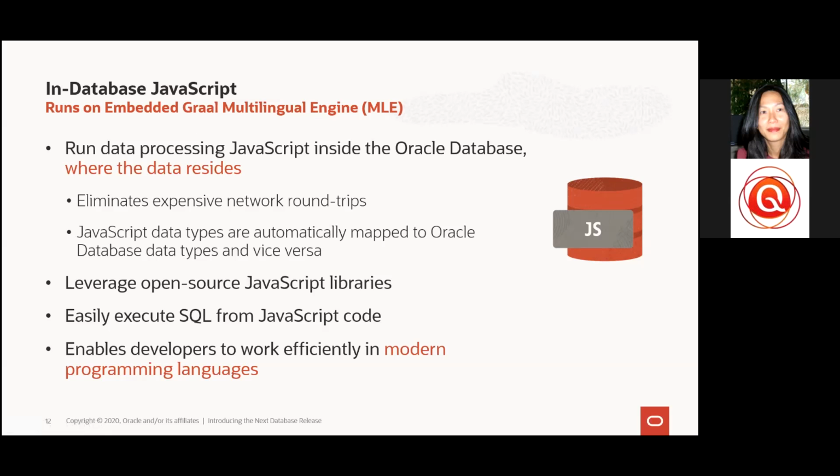We chose JavaScript because it is the most ubiquitous programming language for web applications out there, and we really want to have developers work with Oracle Database, and we felt that this would be one way to help them engage by having a language that they code in be supported inside the database. Now, the other reason for doing this is that if the data is already in the database, it makes sense to have the code essentially co-reside with the data.